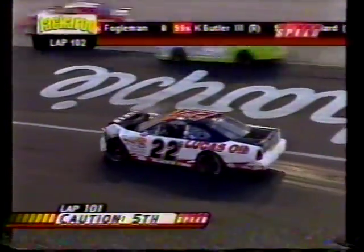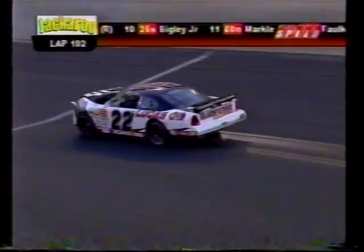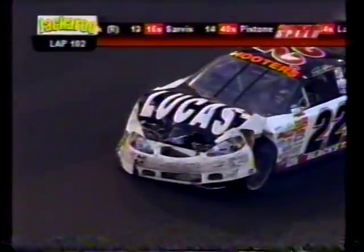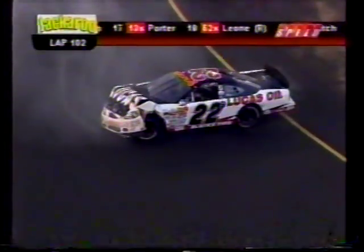Our fifth caution of the night with 49 laps to go. Fogelman will pop it in gear and drive it home, but you can see the trail of fluid. He's broken the radiator out of the 22. Now, you don't want to run it very long because not only is he losing water, but he's losing the oil. Oh, he spins in his own fluid, and that will just add to the mess here at Bristol Motor Speedway. There it is. Off of two, he was behind in front of Ken Butler III, the 99.